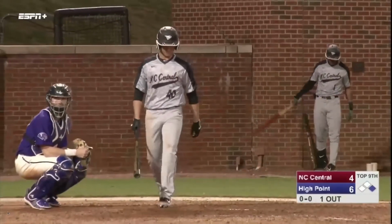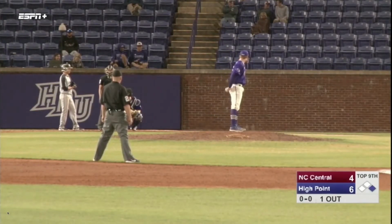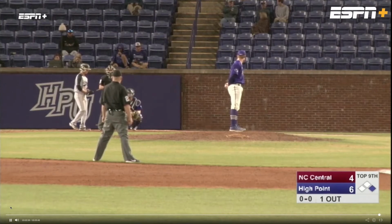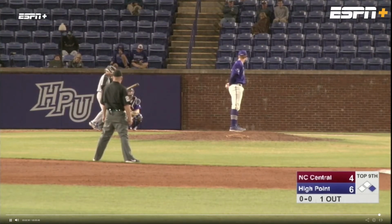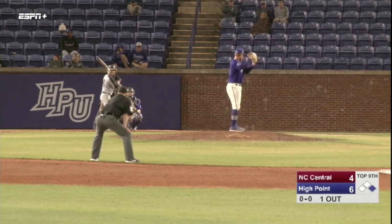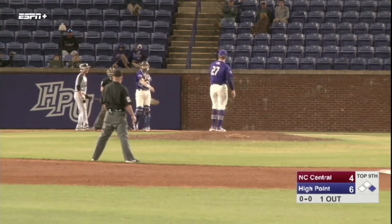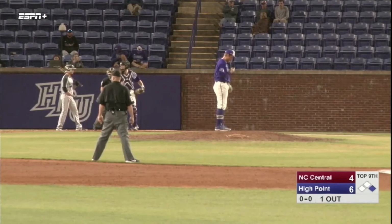When in doubt, go to your best stuff, and that's exactly what Little did. He blew him away with the fastball, the high heater. So thanks to the high hard stuff, one away. It is the number 9 hitter in the lineup for NC Central, Bryson Hernandez. First pitch is upstairs and inside. He takes it, and the count is 1-0.